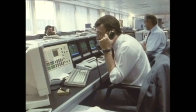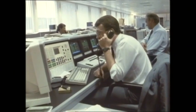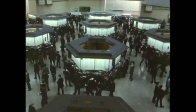Because in the future, it will only be possible to keep up with the market with the help of the microprocessor. The right to deal on the stock exchange floor used to be bestowed by an exclusive committee of stock exchange members. In short, it was a monopoly, and the government didn't like it.